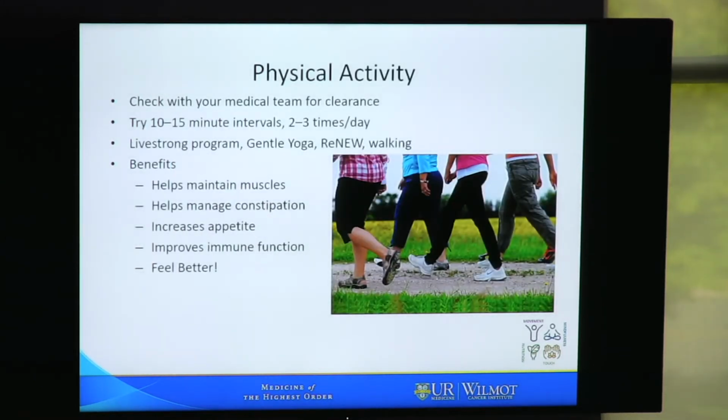It's very important to be active. You definitely want to check with your medical team to see how much activity you can do. If you haven't been very active, you may want to try just 10 or 15-minute intervals a couple times a day. And we certainly have programs that can help you, like the Live Strong program, gentle yoga, the Renew program, and basic walking outdoors if the weather is nice, or indoors if you can find a safe place to do that. The benefit of physical activity is that it helps maintain muscles, helps manage constipation, increases appetite, improves immune function, and generally people overall feel better when they have some activity in their day.